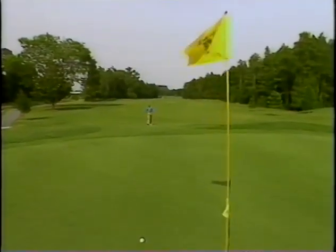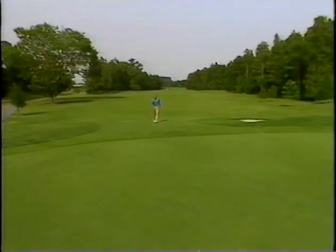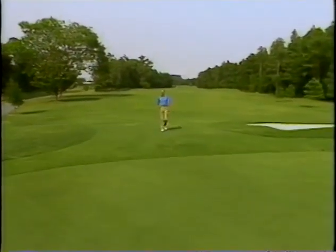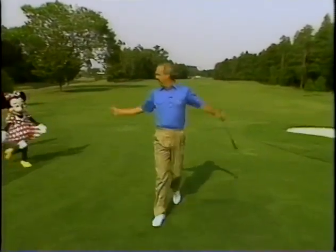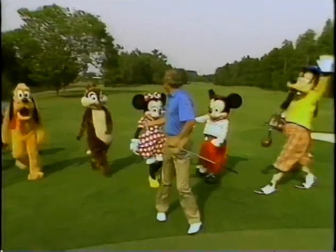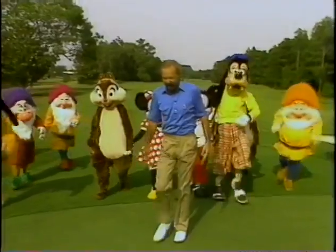Well, we're about to end another great day of golf. You know, you never feel like you're alone here. Heck, the Magic Kingdom is just right over there, and the spirit of Disney is everywhere. I mean everywhere. Come on, everybody, let's go see if I can make this birdie putt.